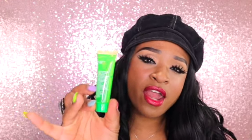I got a Peter Thomas Roth Cucumber Gel. Is this a face mask? I think so. I always want to try this, but I never bought it because I always want to try a mask from Peter Thomas Roth. I heard their masks are really great.